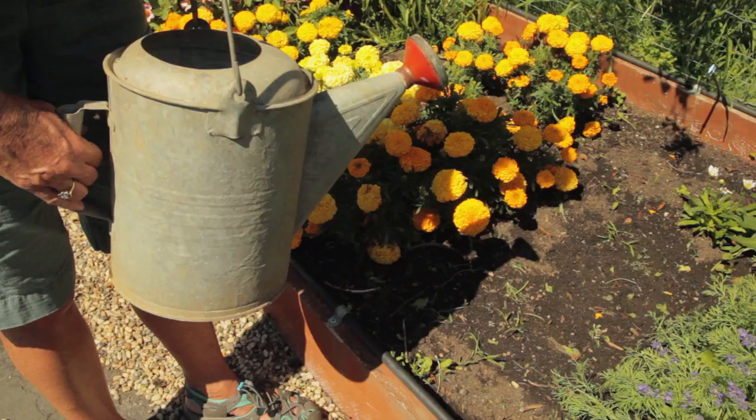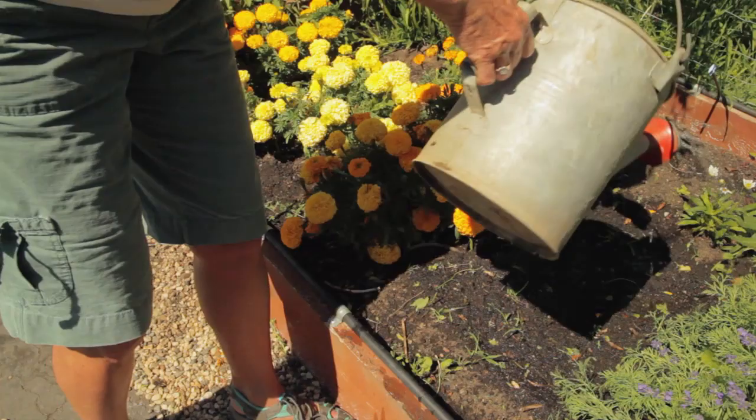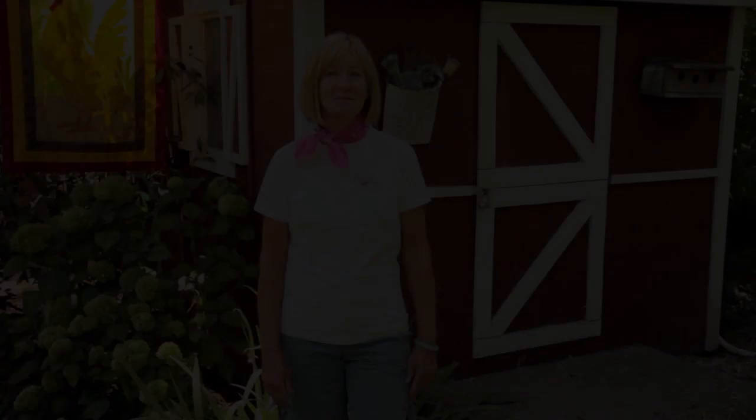Don't be shy with the water. Nematodes will swim to the areas containing the most pests for them to eat. And like most beneficials, they're best released in the early morning or in the late evening. And remember that all pesticides, even organic ones, can harm your beneficial helpers. So let them be your first defense and grow organic for life.